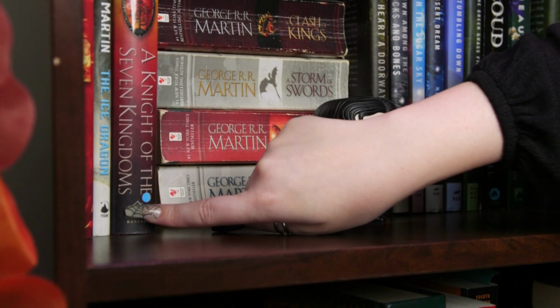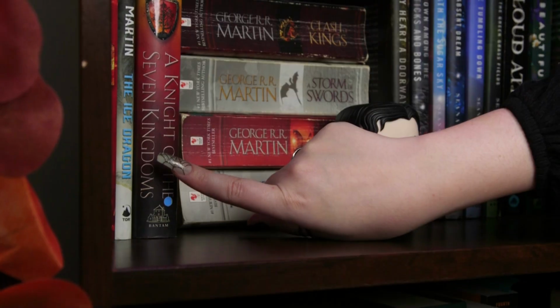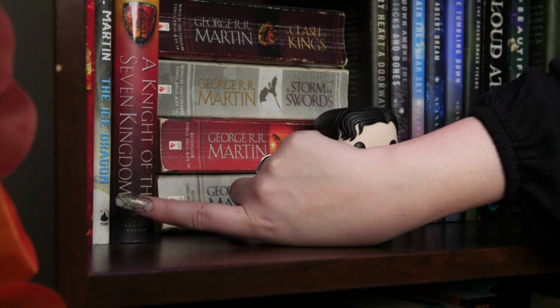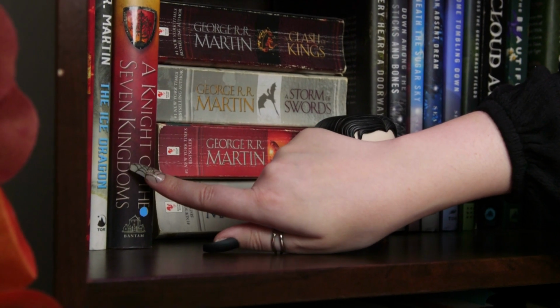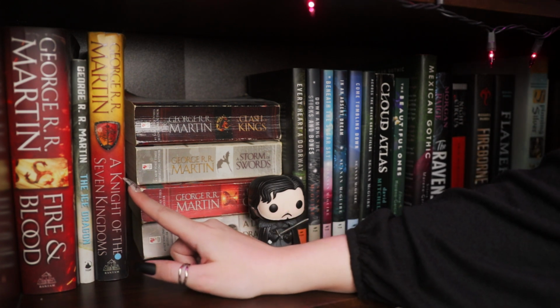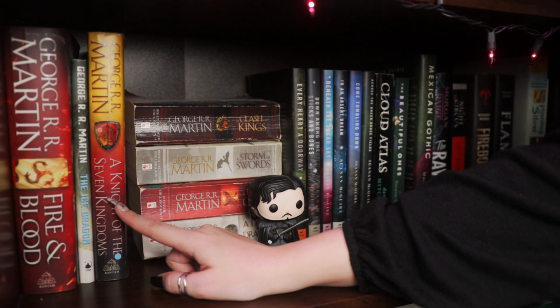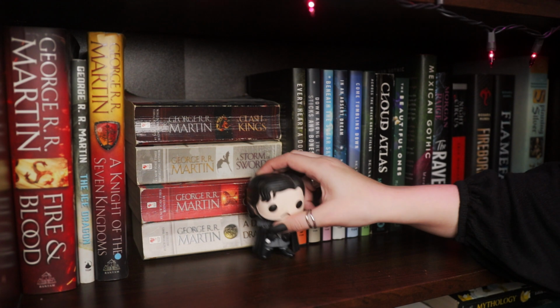A Knight of the Seven Kingdoms. This is another short story collection, but it follows the stories of Dunk and Egg, and Egg is one of the Targaryen princes, and Dunk is one of his knights, and they have adorable adventures. I would love to see an adaptation of these stories. They're so good. Also unfinished because, you know, George R.R. Martin, but maybe one day. Not likely.